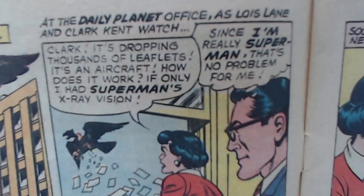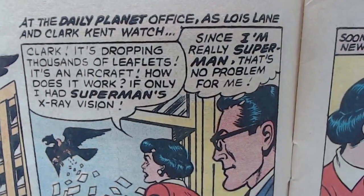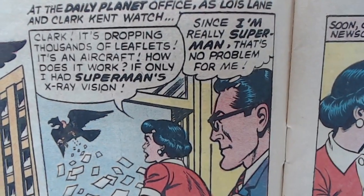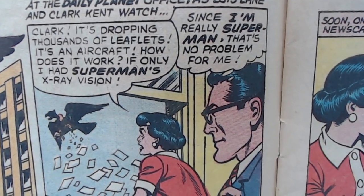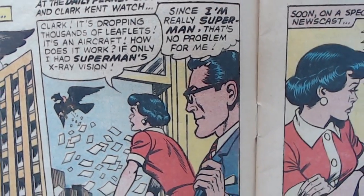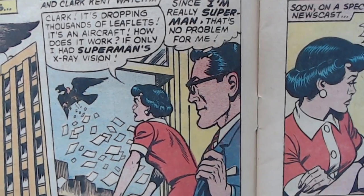Look at that. It's dropping flyers. At the Daily Planet office, as Lois Lane and Clark Kent watch, the bird is dropping thousands of leaflets. It's an aircraft. How does it work? If only I had Superman's X-ray vision. Since I'm really Superman, Clark says, that's no problem for me.